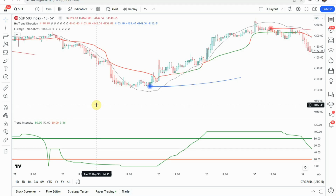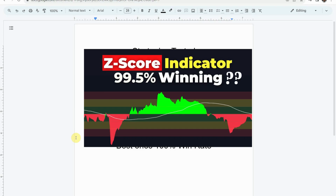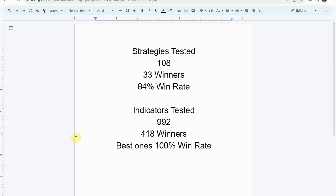Alright, as I said, today we will be testing a 15-minute day trading strategy. Before we do though, I wanted to put the testing scoreboard up for everyone to see. So to date, we have tested a total of 108 different strategies, with 33 of them being winners. The best one so far was able to achieve an 84% win rate. That is the strategy with the Academy of Forex indicator and the Z-score probability indicator combined. I will put a thumbnail of that video up on screen right now, and I will also link to it at the end of this video with that same thumbnail. That way you can go straight there and watch that video on the best strategy that we have tested so far.